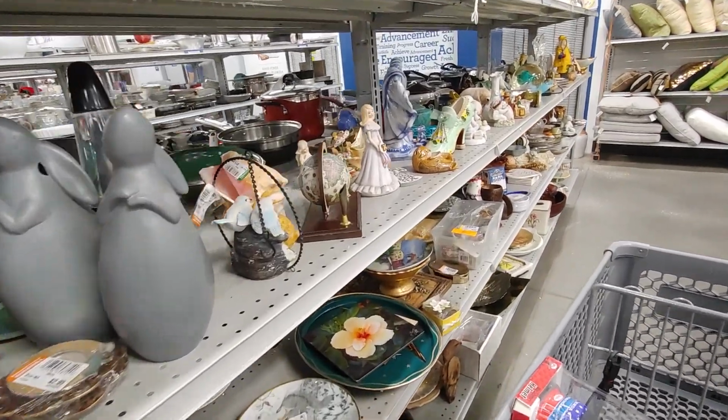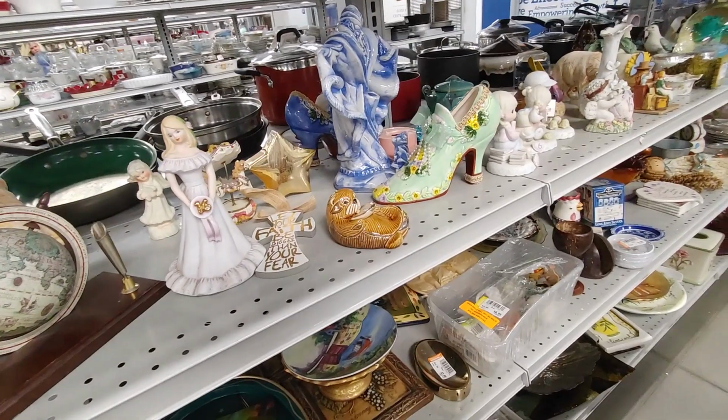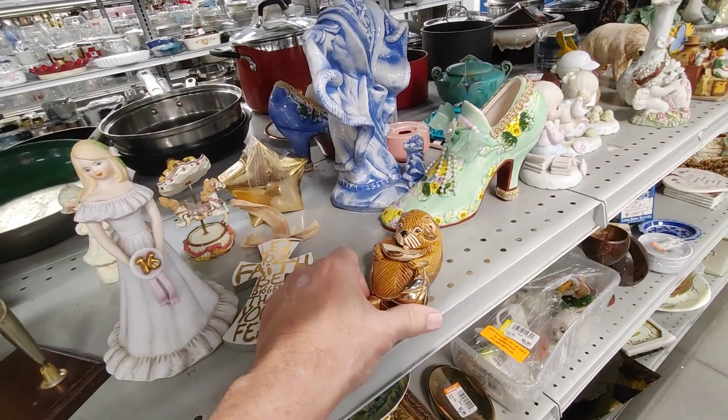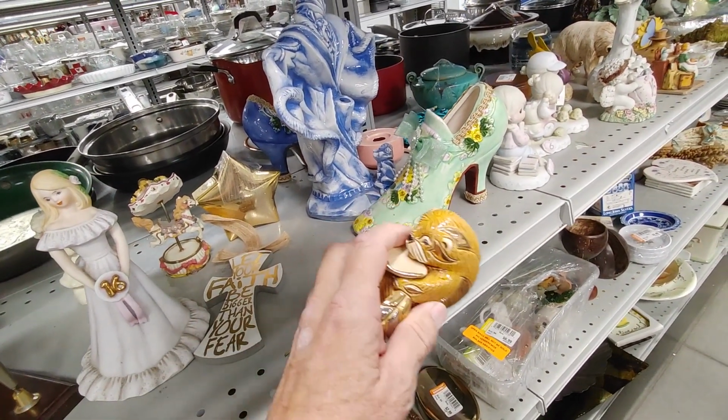On this aisle, just a little bit ahead, I saw that sea otter. See him right there. He was really well made. He was made of ceramics. They wanted $3.99 for him, and online they go for $20. So I took him.